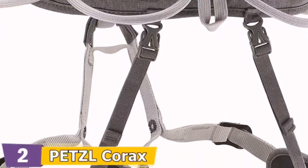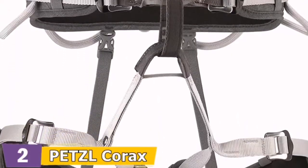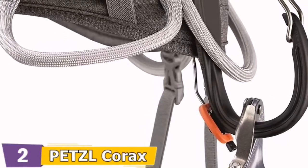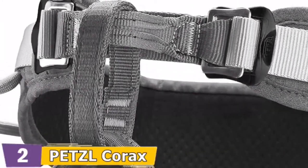It wouldn't be our first choice for a big mountain multi-pitch or alpine style day, however, due to its bulkier build and lack of ice clipper slots. The new models feature Petzl's dependable, streamlined design that many climbers have come to expect. Well padded and comfortable for both climbing and belaying, thanks to a combination of foam and split webbing.